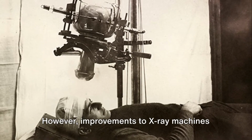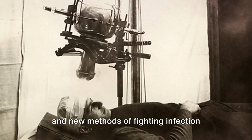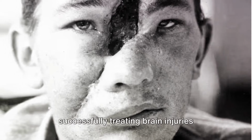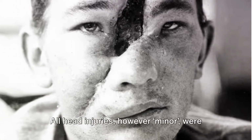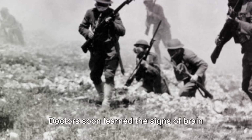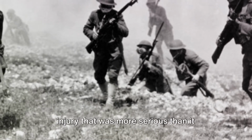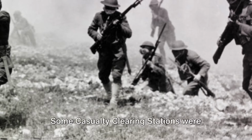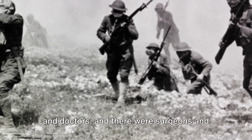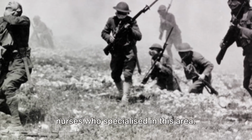However, improvements to X-ray machines and new methods of fighting infection helped brain injury victims, and ways of successfully treating brain injuries quickly developed. All head injuries, however minor, were examined as soon as possible. Doctors soon learned the signs of brain injury that was more serious than it initially appeared. Some casualty clearing stations were allocated specifically for brain injuries and doctors, and there were surgeons and nurses who specialized in this area.